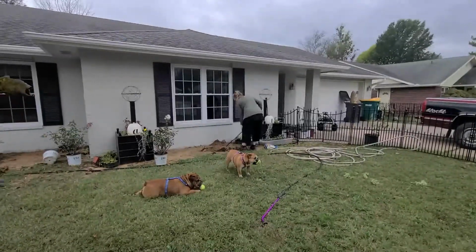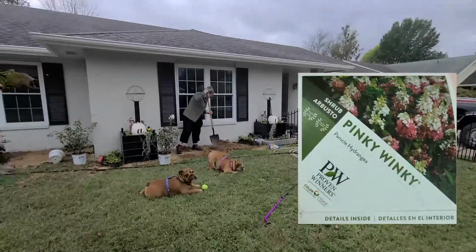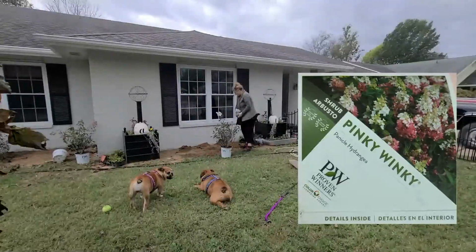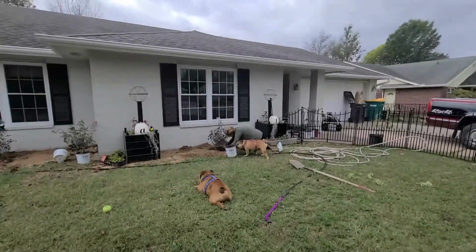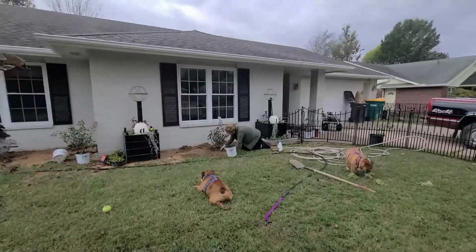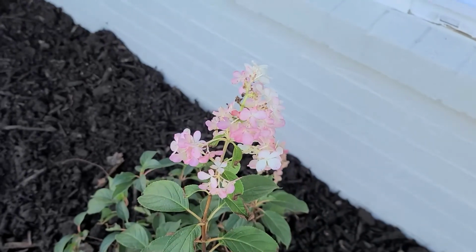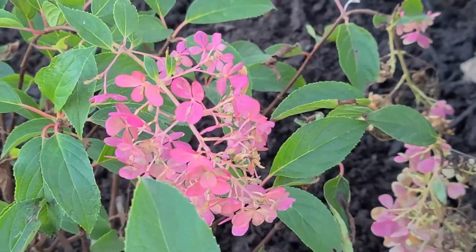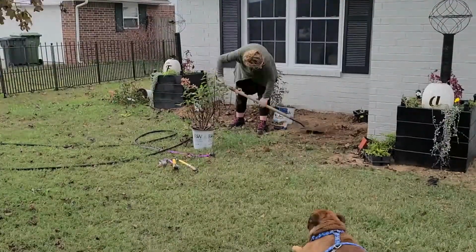I absolutely love saying this. The Pinky Winky hydrangea from Proven Winners grows 6 to 8 feet tall and wide. It is zoned 3 through 8. This hydrangea is for the summer and fall interest, starting off with huge white blooms that turn pink with age for a beautiful two-toned effect. I prefer sun to part shade. I have planted mine more in the shade. This garden bed faces north.